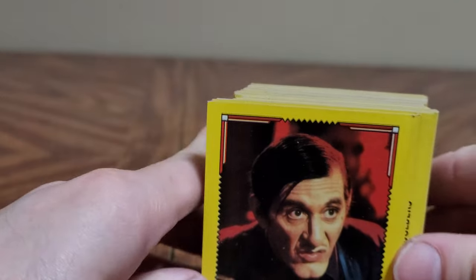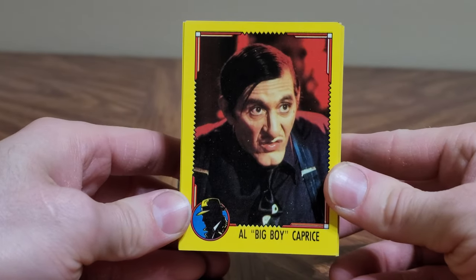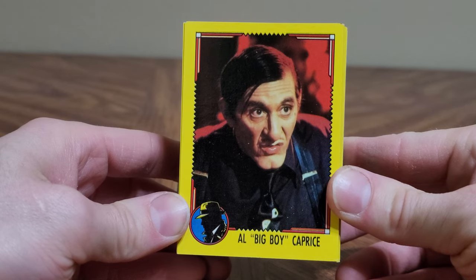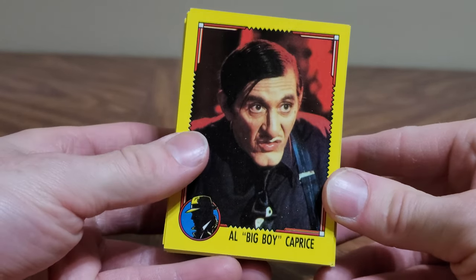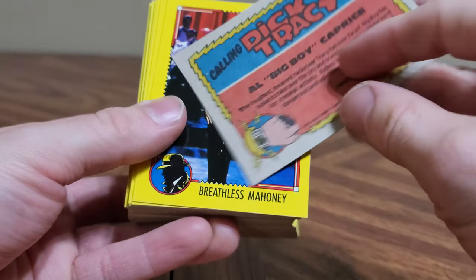And this is Al, again, Al Pacino. Played by Al Pacino, like I mentioned. He was hilarious in this movie. He was weird in this movie, just like everyone else. That is true.